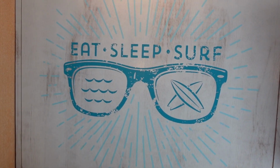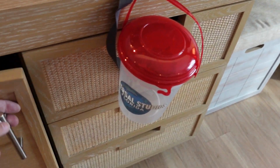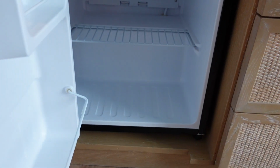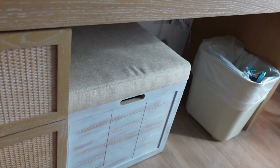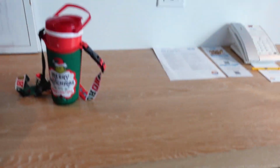Eat, sleep, and surf. You got a little Cuisinart coffee maker. And then underneath, you've got your fridge for any goodies that you want to have. It's a pretty decent sized fridge. You can store any beverages and snacks, and then your little drawers for storing any clothes. And then a little ottoman there. Actually, that could probably be used as a desk seat. You can pull it out, sit down, and work on something in front of the TV if you needed to.